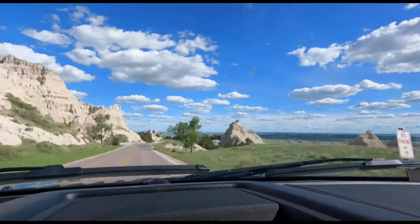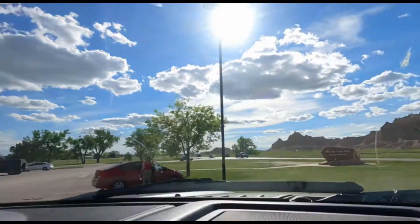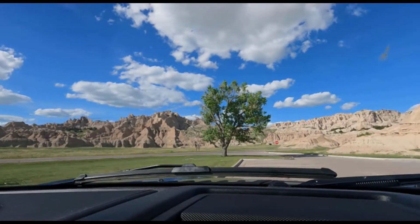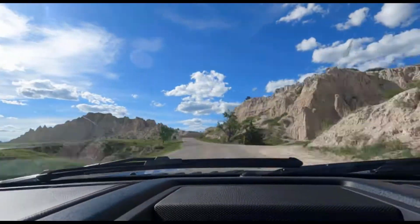It's just definitely a good step up from Garden of the Gods. I'm sorry to shit on Garden of the Gods so much, but it really is just nothing compared to everything else that we saw. Even the Badlands, which was the very next day.